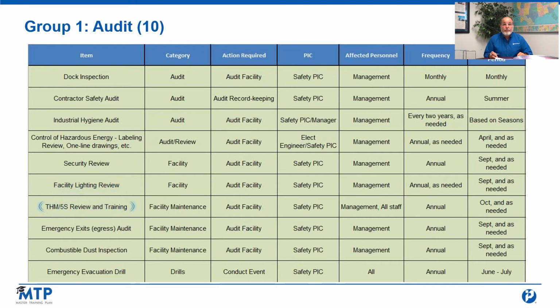THM and 5S review and training. It's the old Japanese program. We enhanced it a bit with total housekeeping management, but we've got to be able to produce a plant that would pass any inspection in terms of housekeeping. Emergency exits and audits, the egress plan. Not only is it a requirement, but we want our employees to know that at any point in time, they have an easy way to exit the building in case of an emergency.